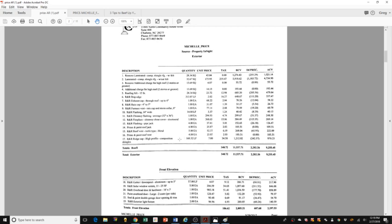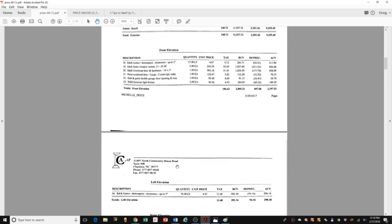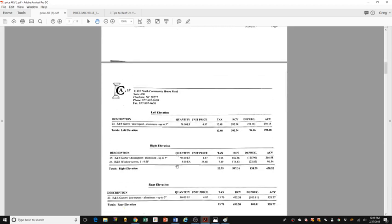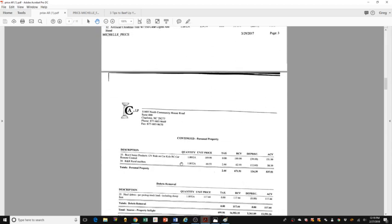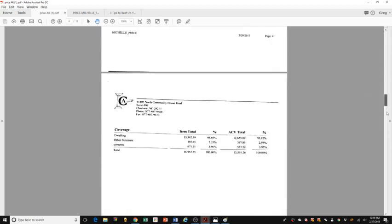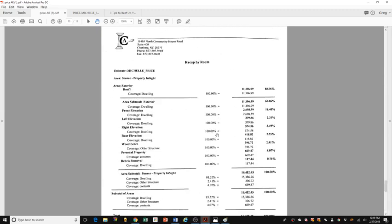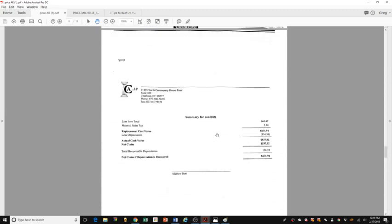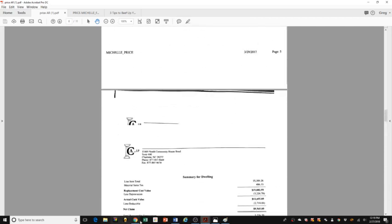So for all intents and purposes, this is actually a pretty good scope. He's got his gutters, solar window screens, overhead door and hardware. The guy did a pretty good job, I would have to say. There's a lot of stuff that is still missing. And so his bottom line price here, when we're going after it, $16,900 is what they said for all the repairs. But they did not pay for general contractors overhead and profit with all of these trades, which is crazy to me. No overhead and profit.